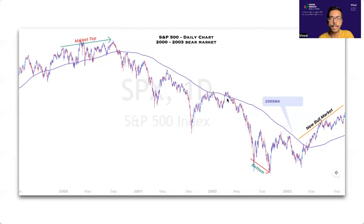You can see here it did go above the 200-day moving average for a very short period of time and then resumed the further downside movement. So we need the 200-day moving average to be captured, broken above, and then price staying above that. That is why this acts as a second clue to see if the market direction is changing.